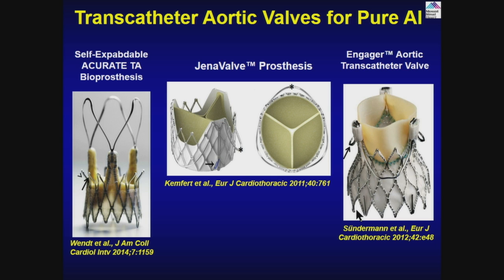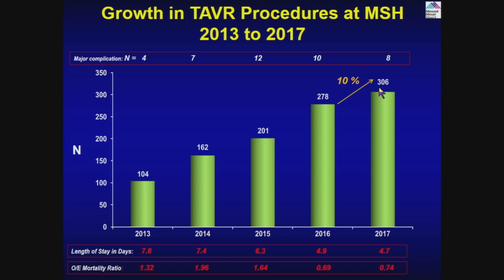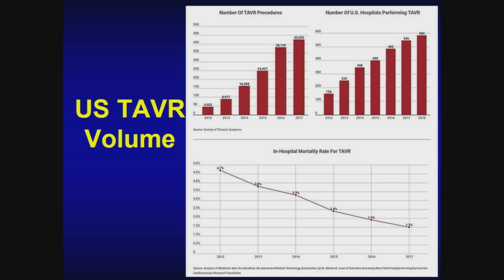This is the TAVR growth here at Mount Sinai. Last year, we did about 306 procedures with a length of stay of about 4 days. This is the TAVR US volume, which was just recently published. If you see here, the total number of hospitals is probably about 584, close to 600 hospitals doing it. By the end of this year, we may even reach 50,000 TAVR procedures. But more importantly, you see the nice decline in in-hospital mortality, going down to about 1.5%.